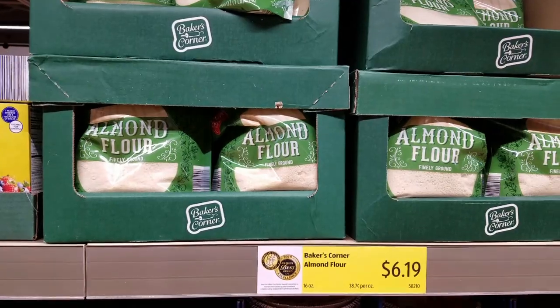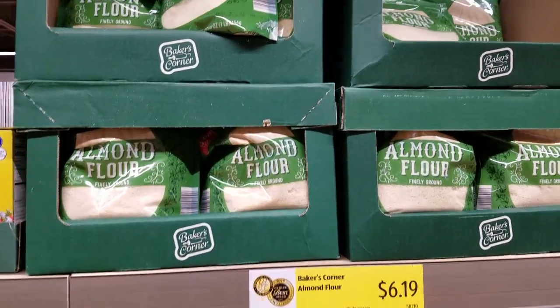My Aldi also sells almond flour. This is perfect if any of you are gluten-free or are looking to just find something different rather than regular flour. The almond flour here is pretty cheap compared to other places.